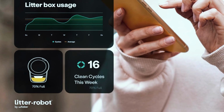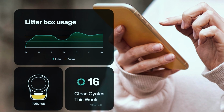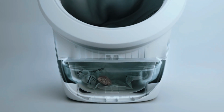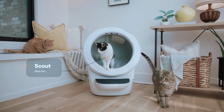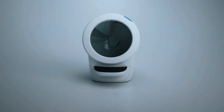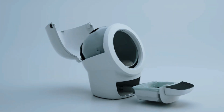Another smart addition is the upgraded weight sensors. These track your cat's activity in the box and provide more accurate data through the app. This can be helpful for spotting changes in litter box habits that might signal a health issue. It also handles larger cats well, with plenty of space inside for them to turn comfortably. Performance-wise, the Litter Robot 4 keeps up with multiple cats easily. The odor control is excellent even in busy homes. The larger waste drawer means you won't be emptying it quite as often, which is a nice bonus.